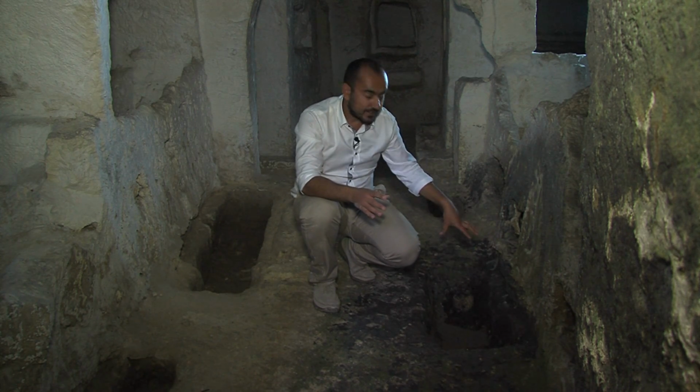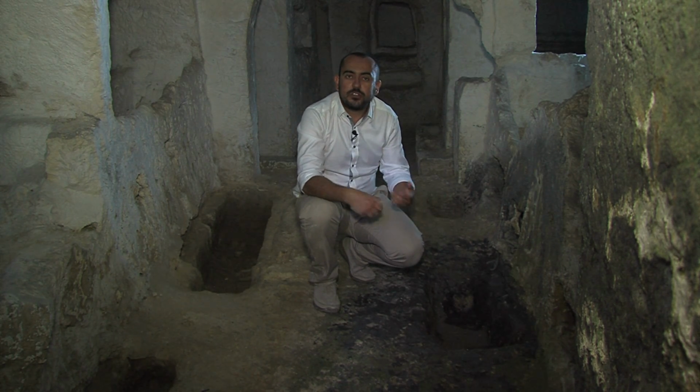Locally, loculi were not the only tombs used for children. Infants were also buried in small floor tombs like this one, which kept being reused over and over again. However, they could also be buried in other tomb types together with adults.